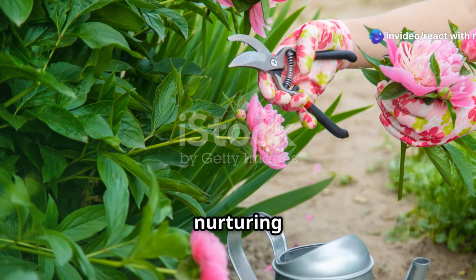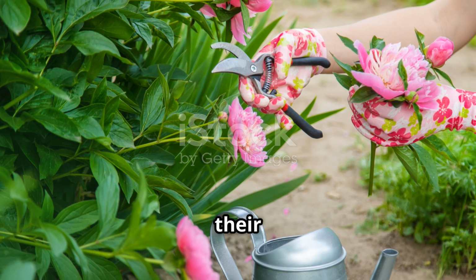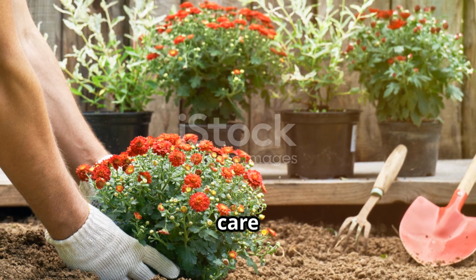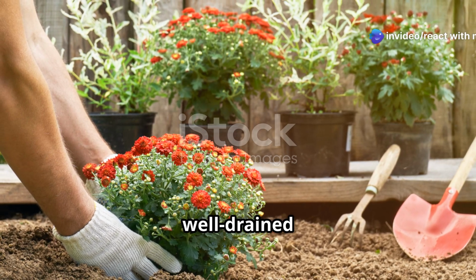Caring for your peonies, nurturing beauty. Peonies are a timeless addition to any garden, known for their lush blooms and vibrant colors. Once your peonies are planted, proper care is essential for their well-being. Start by choosing a sunny spot with well-drained soil.